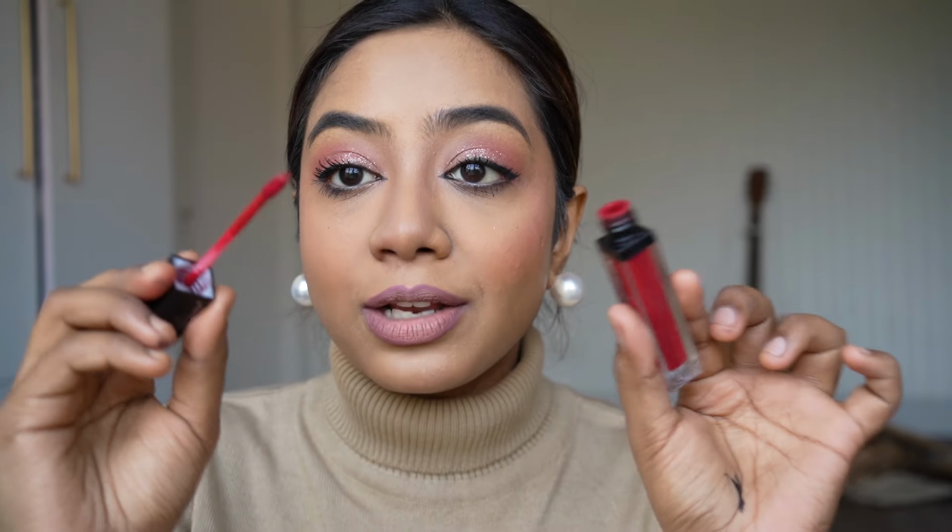Lips, I'm of course gonna line. This is the Berry M lip liner in the shade Minx. I'm thinking, should I do the tint? Should I do an actual lip color? Like I've already put it. Should I? Ki baat thi nahi isme. And then on top of this, I can do the gloss.